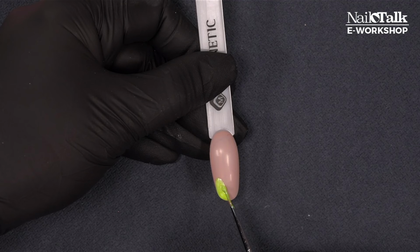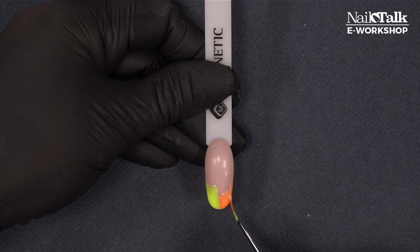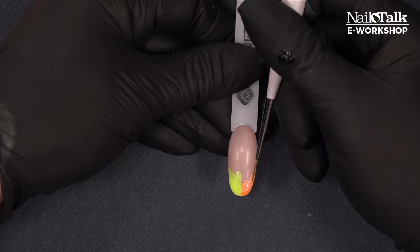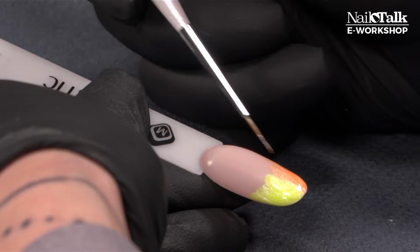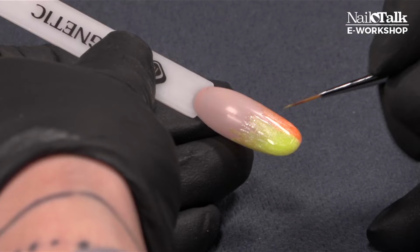So, from one side to the middle, remove excessive products from my brush, like this. And again, you can pull, like Cerisa did, all the way up, or halfway up, and you can use your ombre brush for this as well. Just pulling it out, and now in the center, just going from one side to the other to mix those colors together.